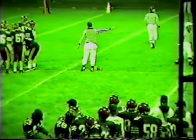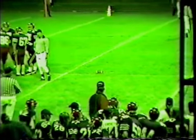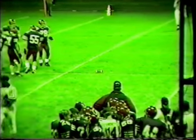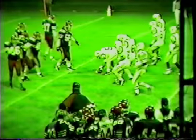First and 10 with 2 minutes 48 seconds remaining here in the first half. The longest 2 minutes. Just like The Longest Yard, eh, Bill?